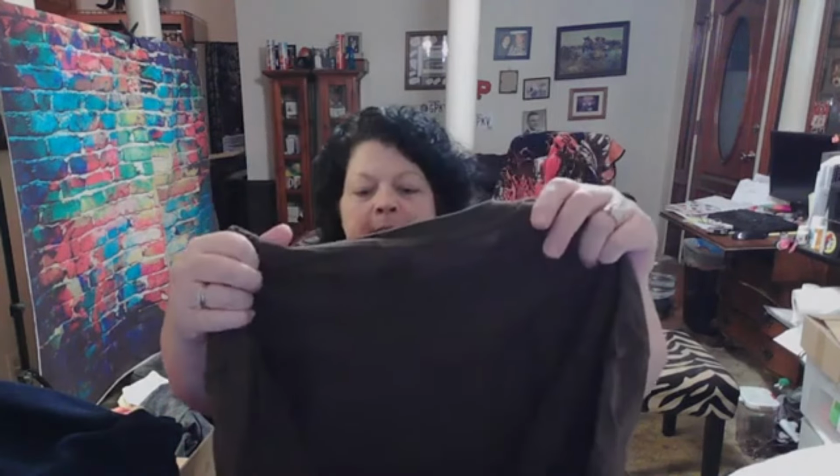Okay. This is a Chicago. Okay, this is kind of weird. It's an anvil. It's like textured. I'm not sure. Can you see that? Can you see it? I don't know if you can.